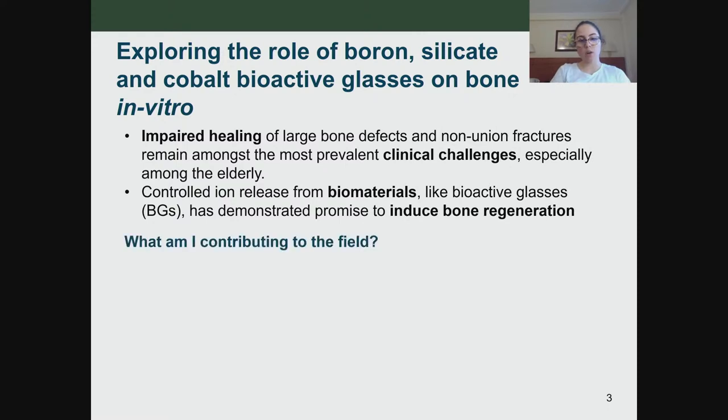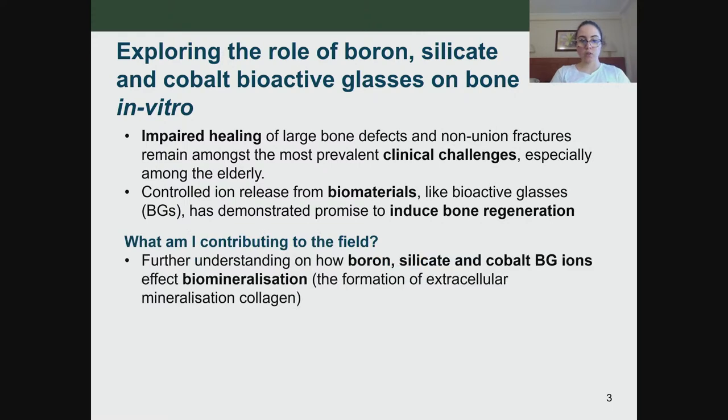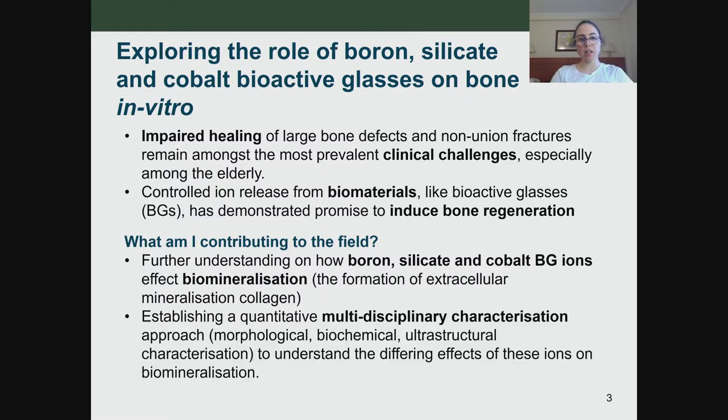But what am I contributing to the field of bone tissue engineering? Firstly, this research will further understanding on how boron, silicate, and cobalt bioactive glass ions affect biomineralization, which is the formation of extracellular mineralization collagen. Secondly, we aim to establish a quantitative multidisciplinary characterization approach, which will allow us to understand the differing effects of these ions on biomineralization.